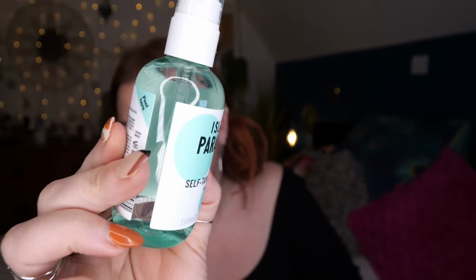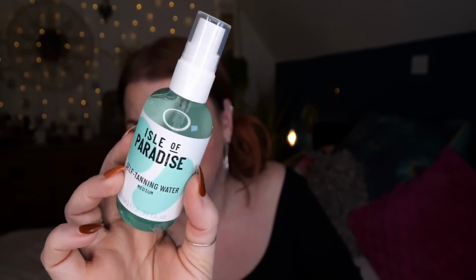Experience the benefits of clear, colour correcting, self-tanning water that provides a beautiful glow while also hydrating your skin. It's mess free and can be used on your face and body. I really like that. The fact that it's 100 mils or below means that I can take it away with me whenever I go on a trip away, if I'm going abroad.